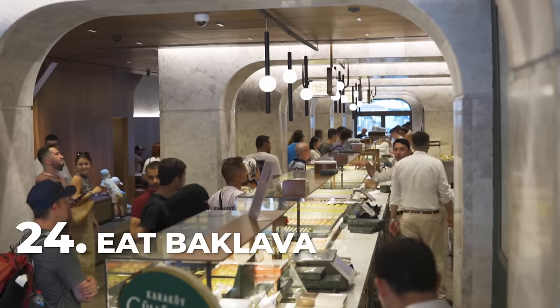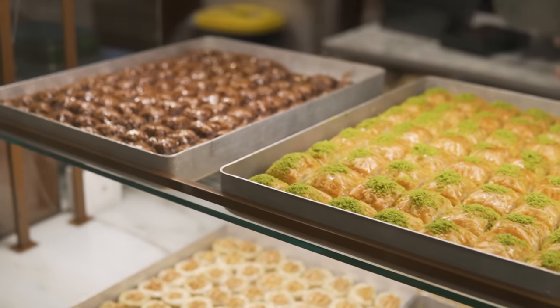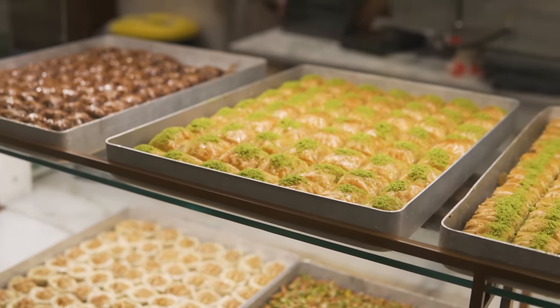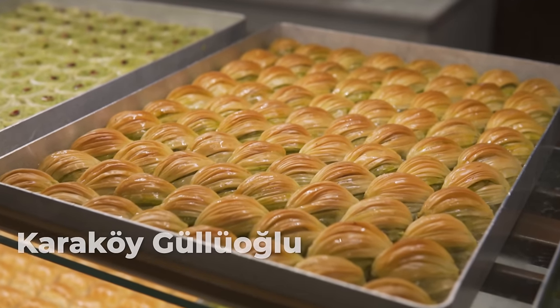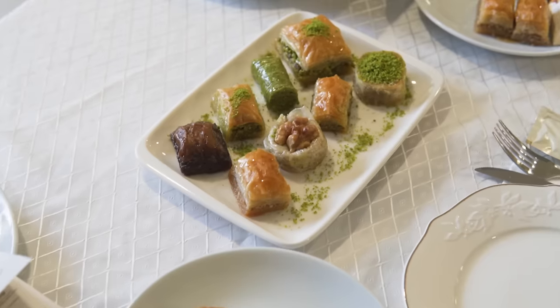No trip to Turkey is complete without trying this traditional dessert, and of course our favorite place for some great quality baklava is Karaköy Gülüoğlu, loved by locals and tourists alike.